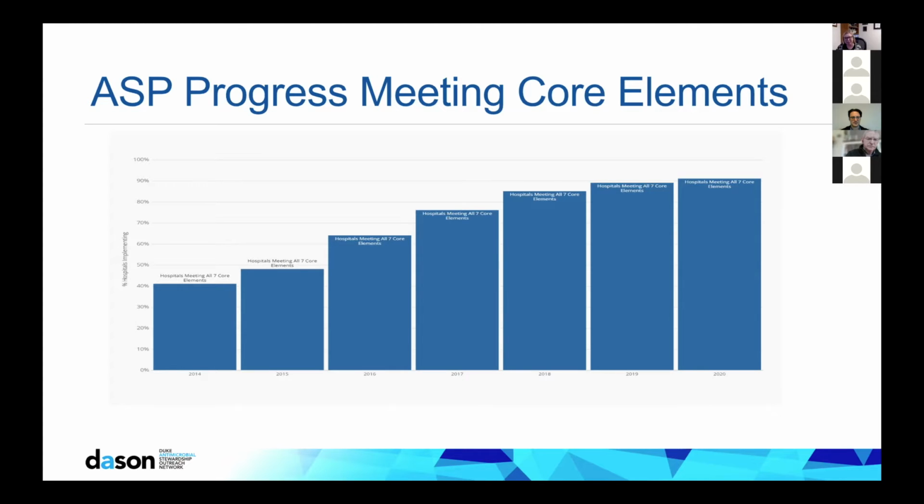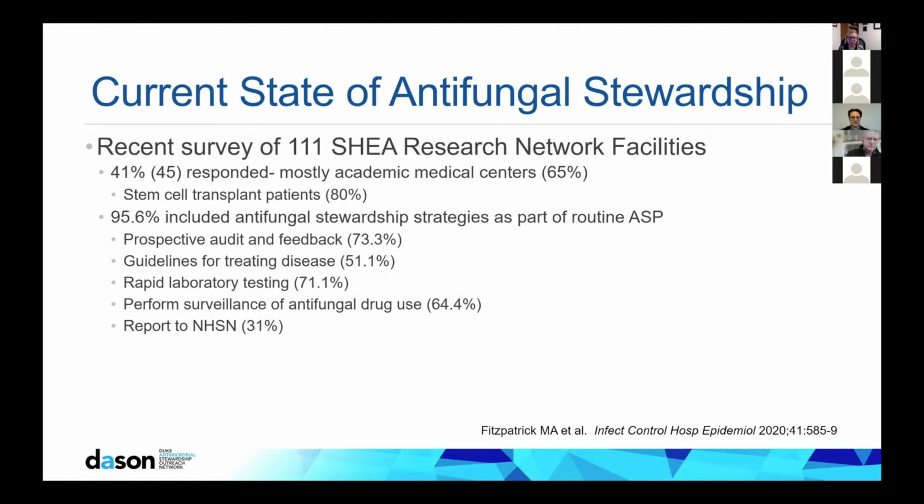So that leads us to ask, I think, and I will shame myself, we are guilty here. When I was the pharmacist lead for the Duke stewardship team for many years, we often left antifungals for the last area on our list. And there was a group through the Shea Research Network that in 2018 actually conducted a survey of the members of the research network facilities. So remember, this is not all US hospitals, much smaller sample size, only 111 hospitals surveyed.